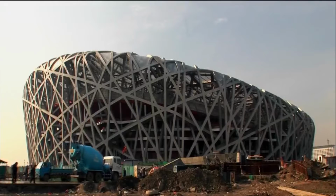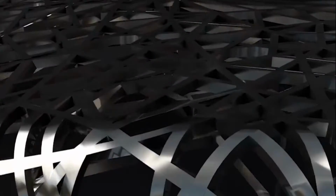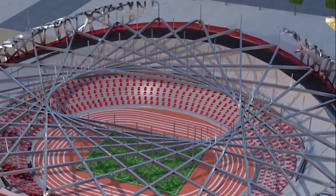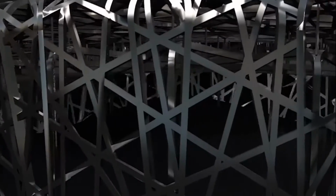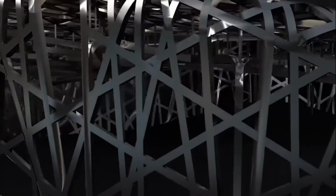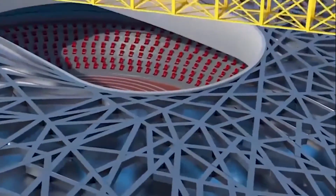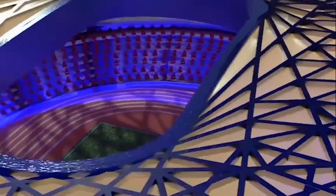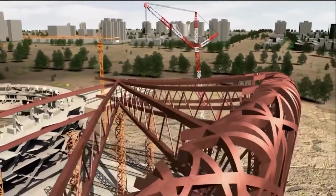The first set of beams is on the outside, 24 pillars in the form of trusses encircling the concrete bowl. They serve as the bones of the structure. Just like a human skeleton, this backbone keeps a building from falling down. But in the case of the bird's nest, the skeleton is on the outside and is also the building facade.